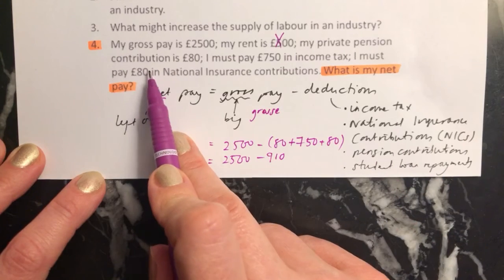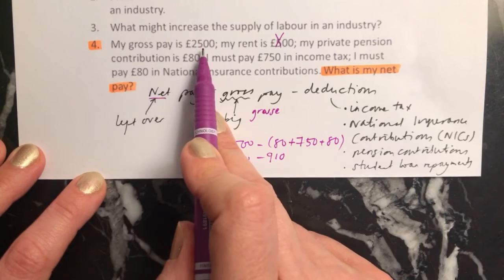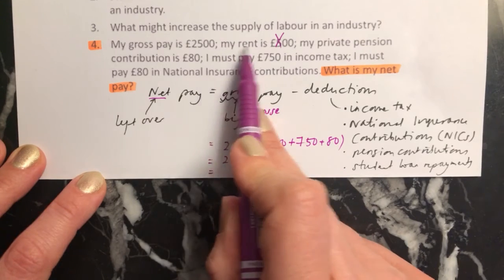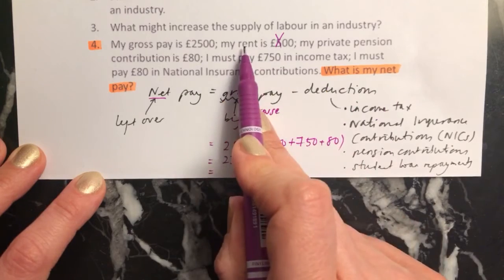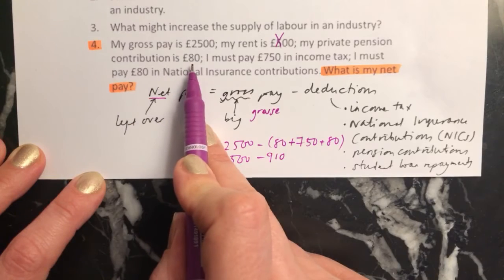Now, this question is a little bit misleading. They're trying to catch you out because they've told you your gross pay. That's straightforward. So that's the section here. But then they say, my rent is £500. That's irrelevant to this calculation because rent isn't a deduction. The next one, my private pension contribution is £80.